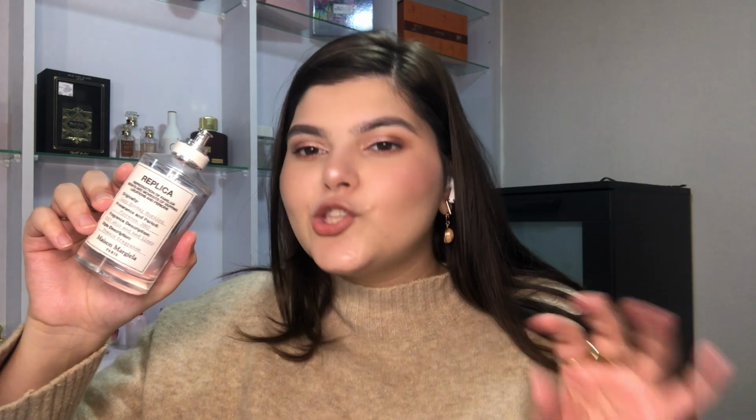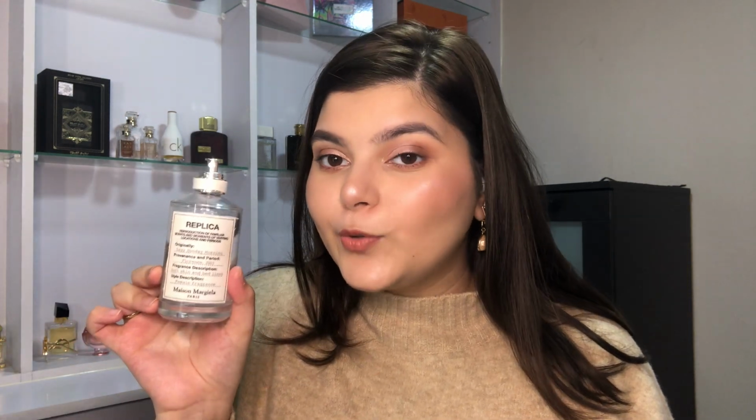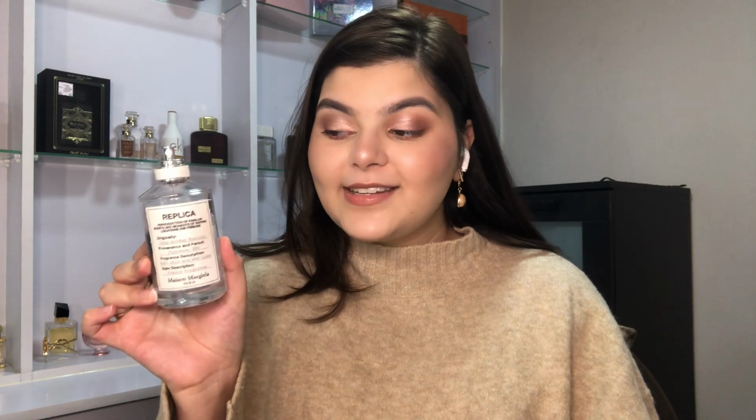It's a very pleasant, soft, musky, soapy, fresh scent, and it's slightly floral, but the floralness doesn't really come out that much. Let's look at the notes of this perfume. So the top notes include aldehydes, lily of the valley, pear. Middle notes include rose, iris, orange blossom, and base notes include white musk, ambrette, Indonesian patchouli leaf. Now that makes this an incredible scent.